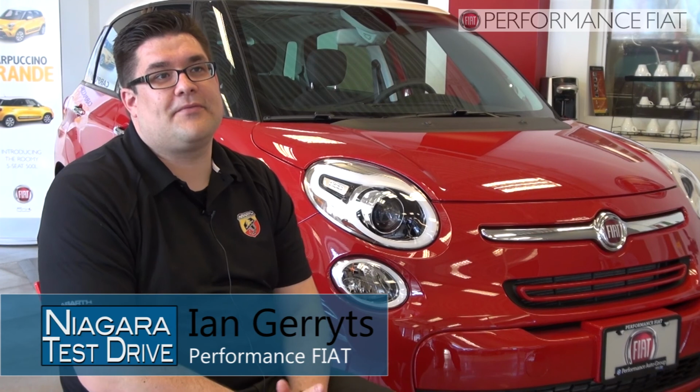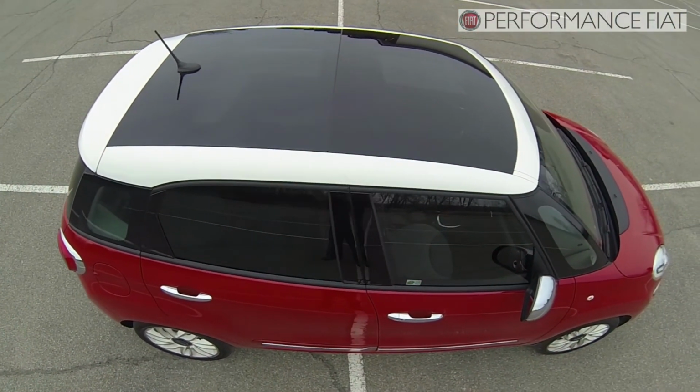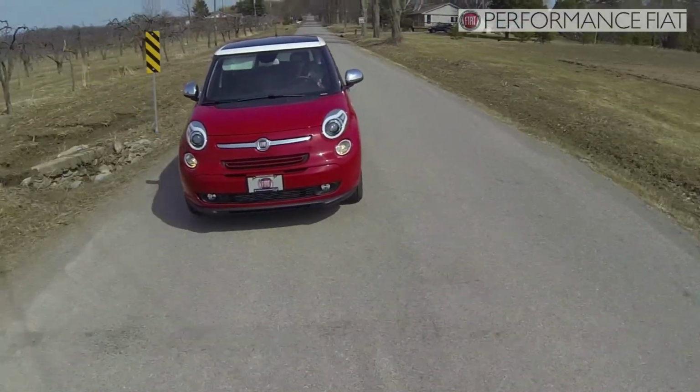The only thing the same from the FIAT 500 to the 500L is the name 500. Other than that, it's a completely different, unique vehicle built on its own chassis.